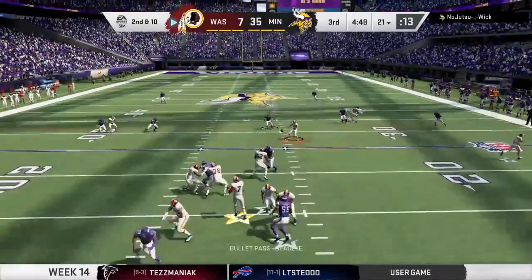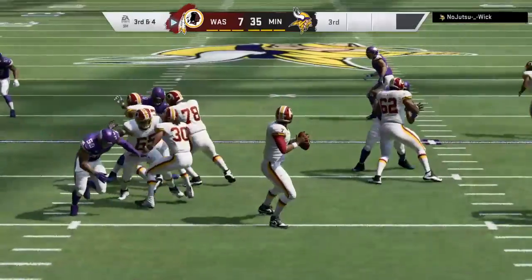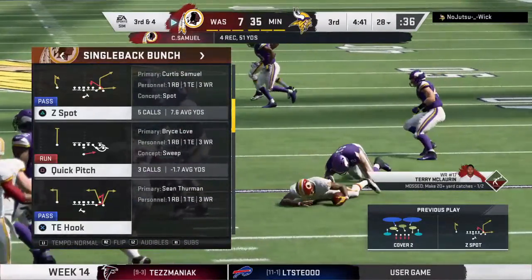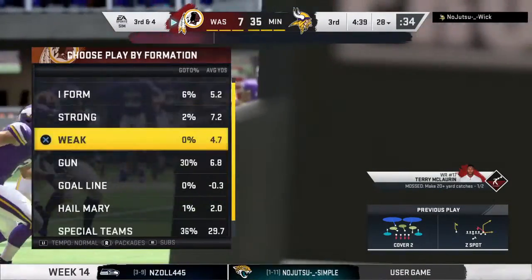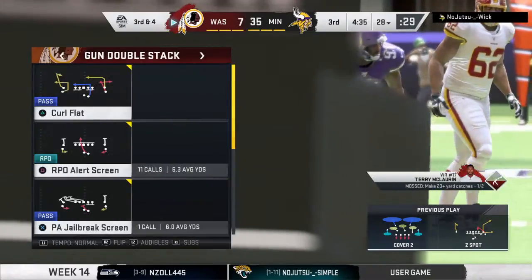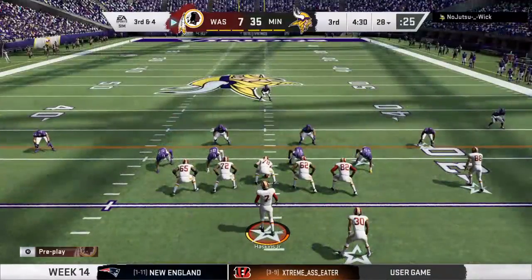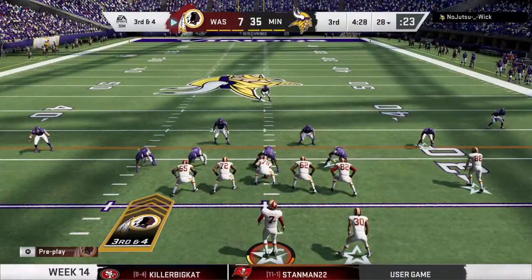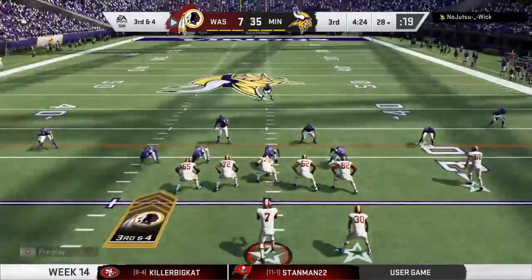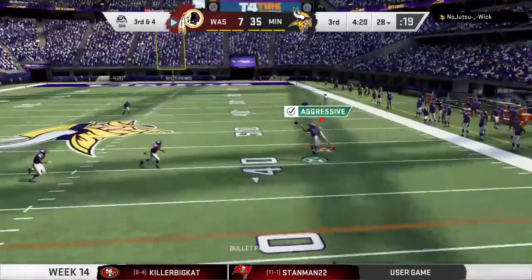Throwing on second down. Haskins. That's going to be caught by Samuel. 6 yards is the pickup, and that'll lead to a third down. It's a gain of 6, and it's third down. They face a 3rd and 4 after that last completion gets them 6. From the gun, Haskins on third down.